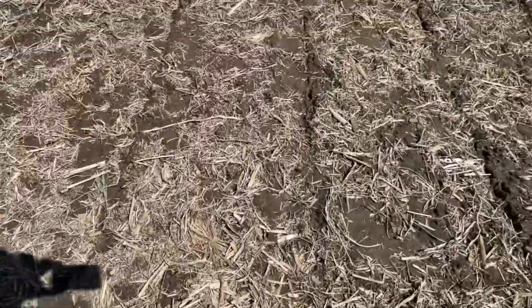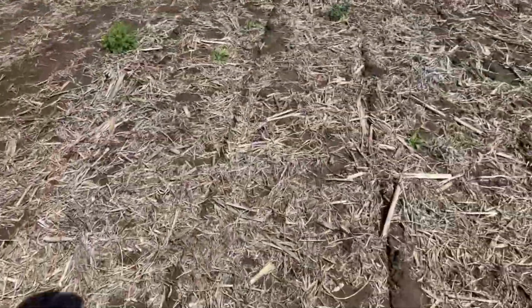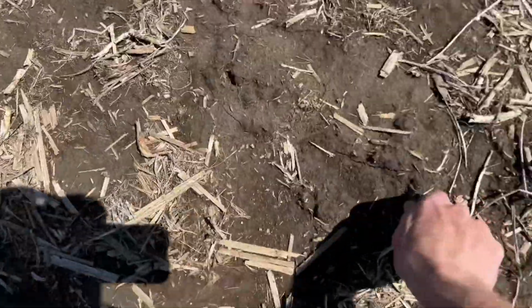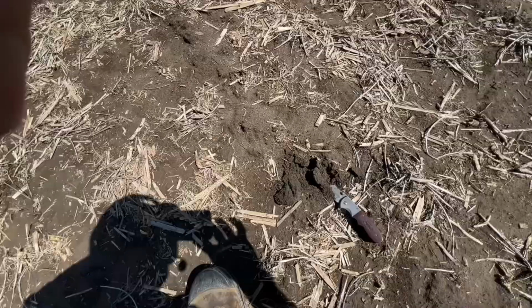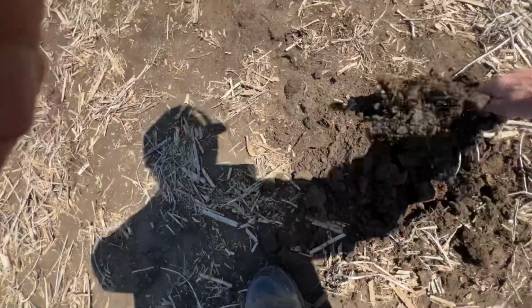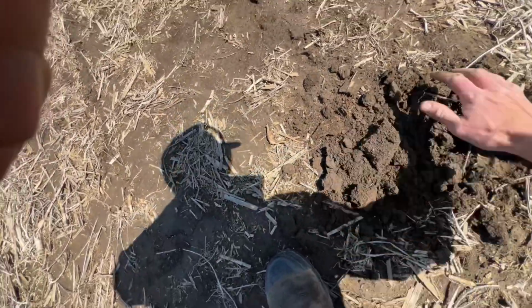Let's do another clod test here just to be certain. But like I said, this is how I was taught to know if the soil is ready to plant in, because I don't want to go in here if it's too wet, but I also don't want to cheat myself at any time either. That's the thing. So we'll go over here to a wetter spot, or what seemingly looks wetter.